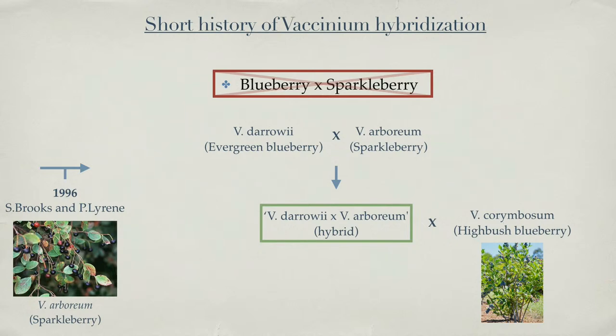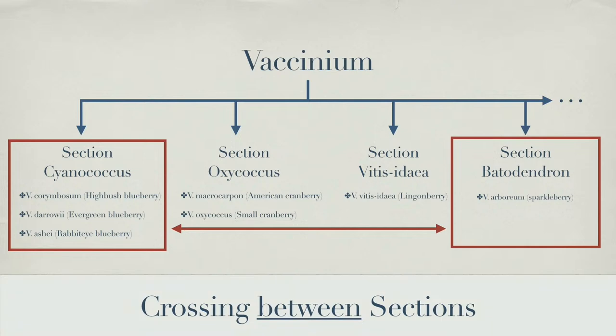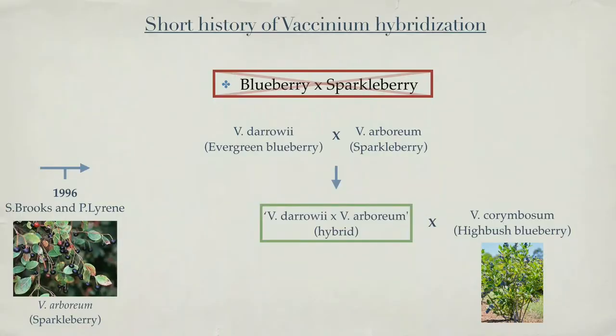And so they took an intermediate hybrid between Vaccinium darrowi and arboreum, and then they were able to cross to highbush blueberry. What was interesting about that is that they figured out two things. They figured out that they could cross between sections, in this case section Cyanococcus, which has all the blueberries, and section Batodendron, which is where the sparkleberry is organized. And secondly, that you do need to have one hybridization before your target to have the genetic exchange that you want.